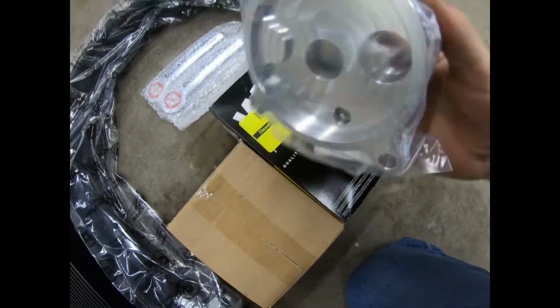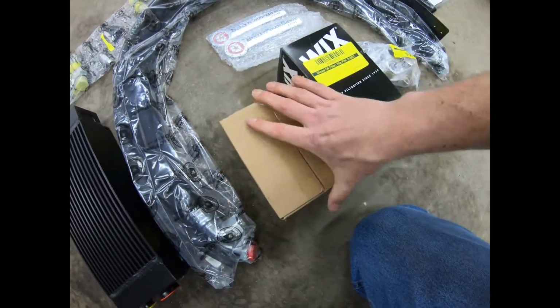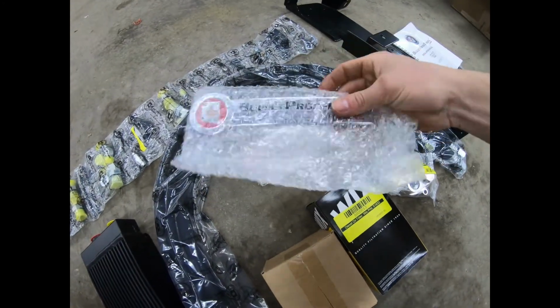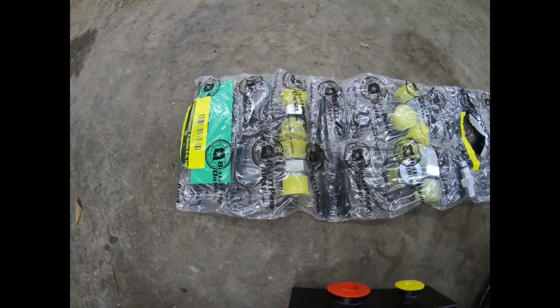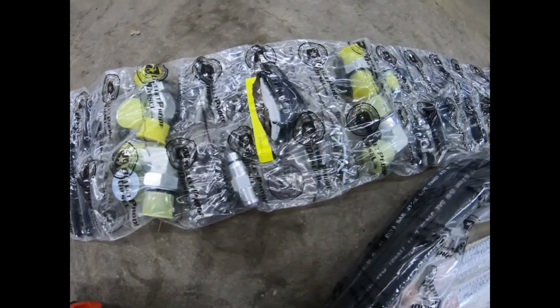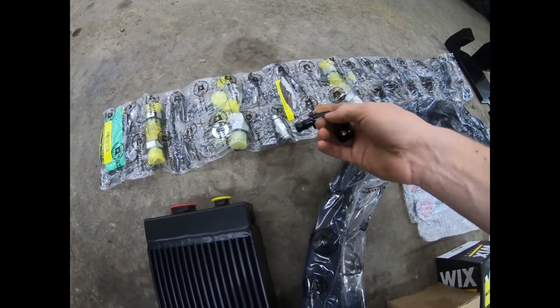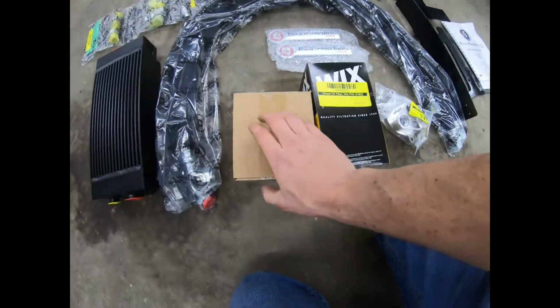Get this billet piece here that replaces the factory oil filter housing. Get the oil filter. I'm going to have to cut that open and see what that is. They even send you little emblems. That is awesome. Send you all the hardware you need, gaskets, fittings, everything. Everything in here. Send you the brackets. Oh, so this is probably the mount and everything.